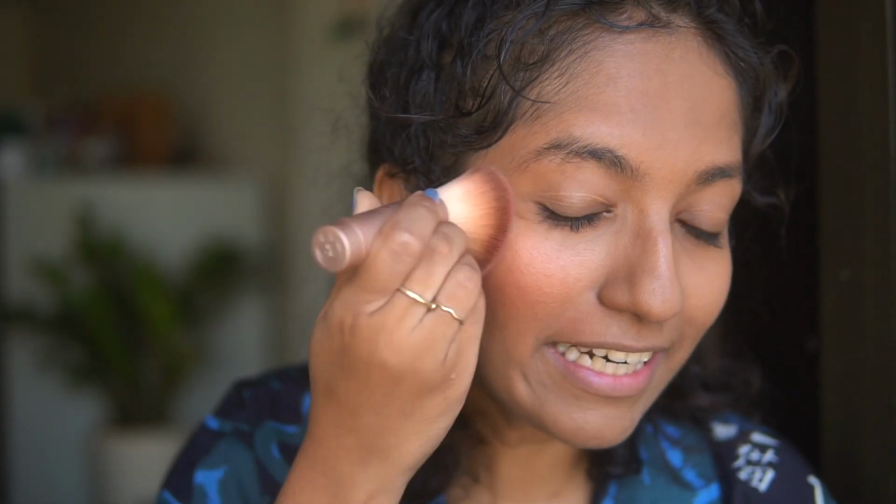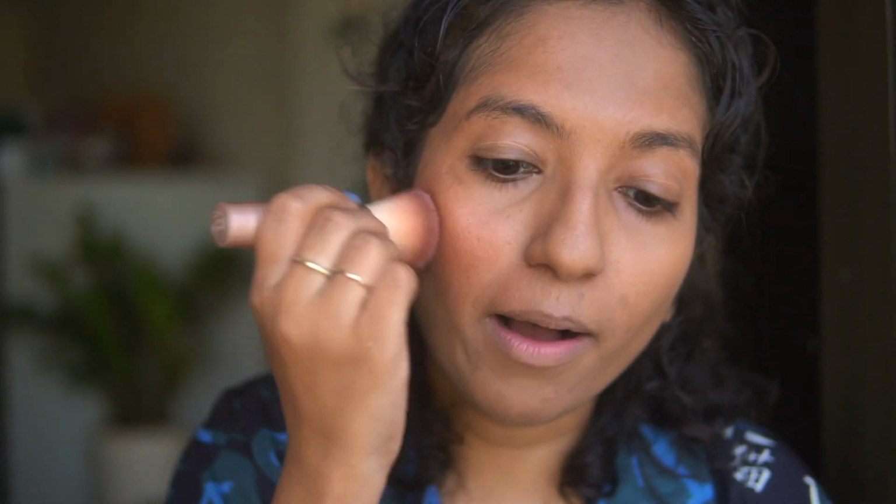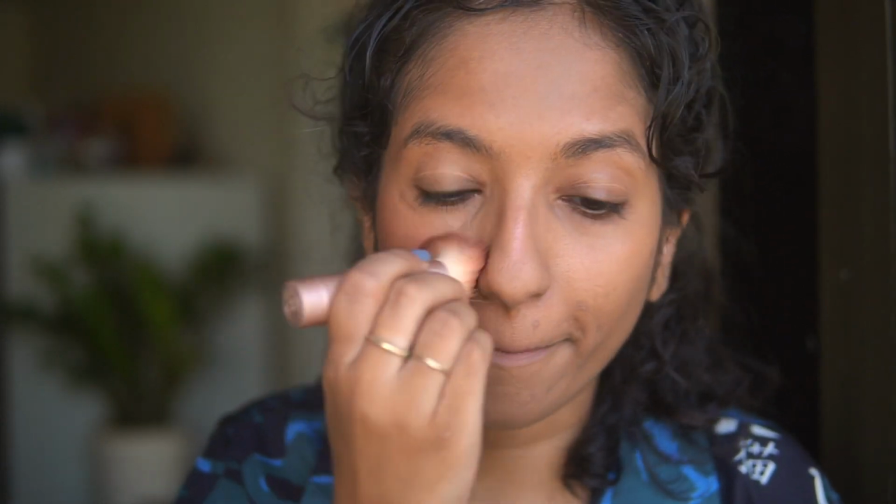I might have added a little bit extra, but there's no harm with extra blush. Most of the time I think it just makes you look really healthy. I'm not gonna use any eyeshadow today, but for a little bit of color on my eyelids, I'm just gonna add some of the blush. It's really pretty.